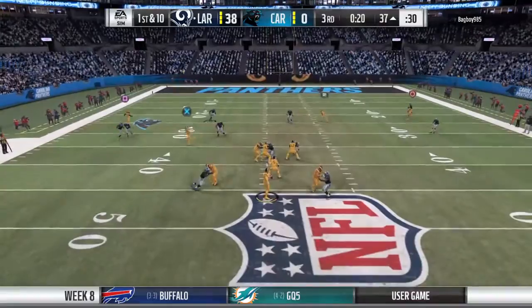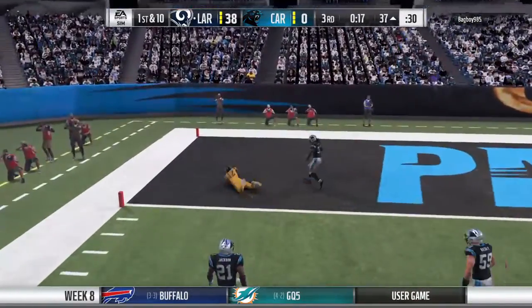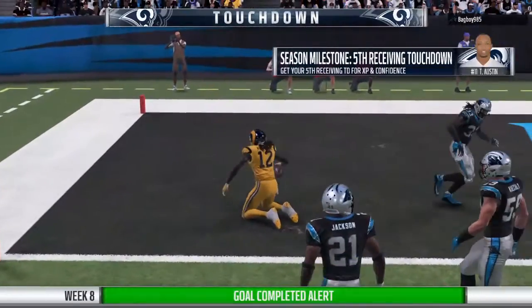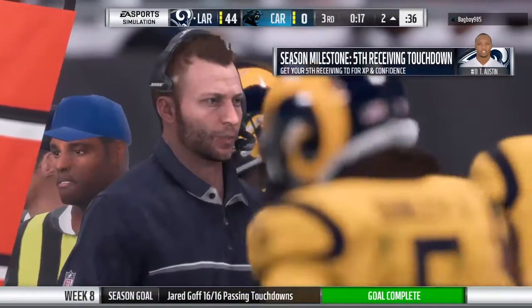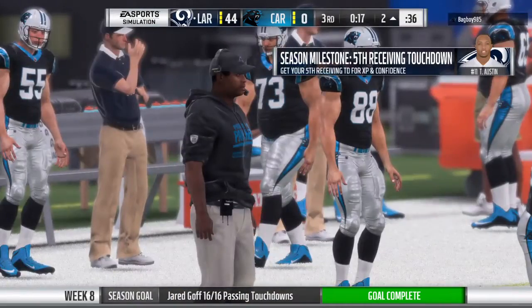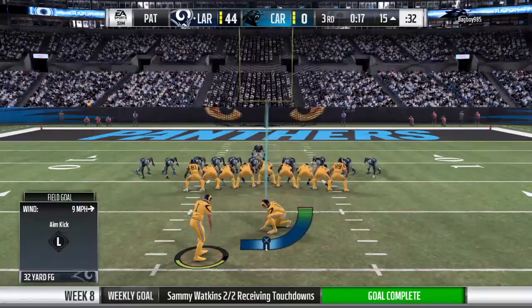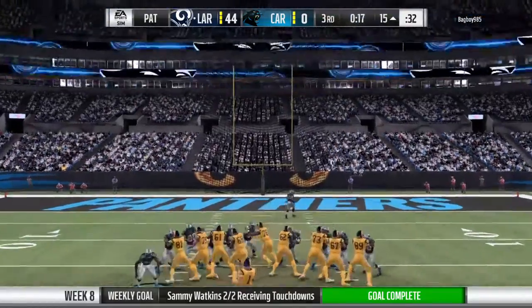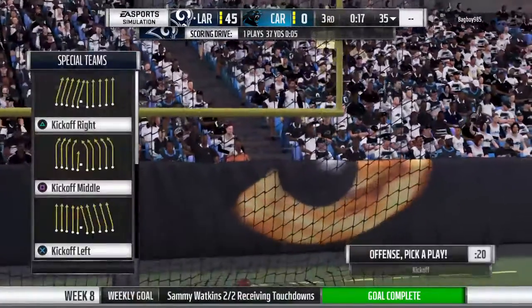After the interception, here's Goff. Going deep here for Watkins. And it's complete. He's got it in the end zone. Touchdown, Rams. Sammy Watkins with his second touchdown of the game, number 7 on the year. And thanks to the interception, the Rams offense cashes in for 6. And he puts it through.